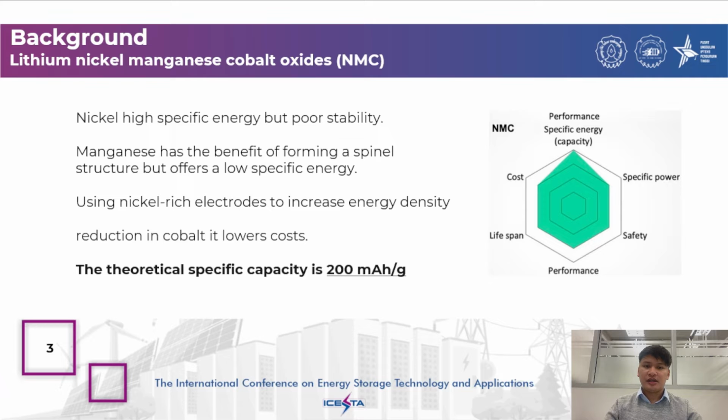Making NMC, an electrode can be designed for high specific energy or power with high density. The secret of NMC is combining nickel and manganese. Nickel is known for its high specific energy but poor stability. Manganese has the benefit of forming a spinel structure to achieve low internal resistance but offers a low specific energy. Researchers are using nickel-rich electrodes to increase energy density, while reduction in cobalt is also helpful since it lowers cost.